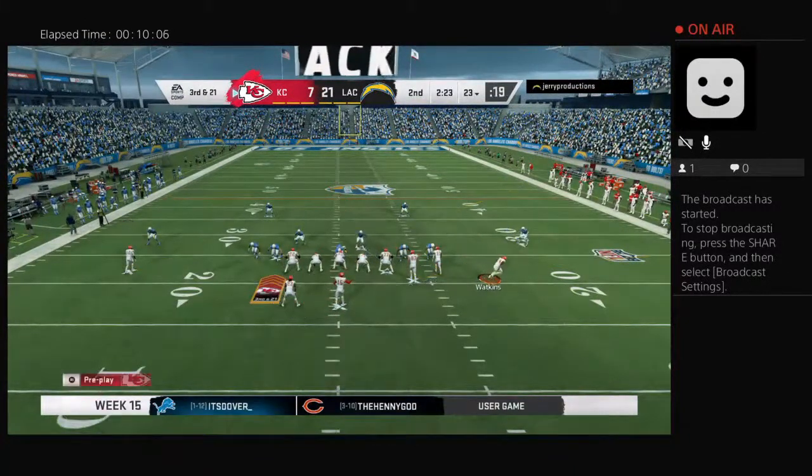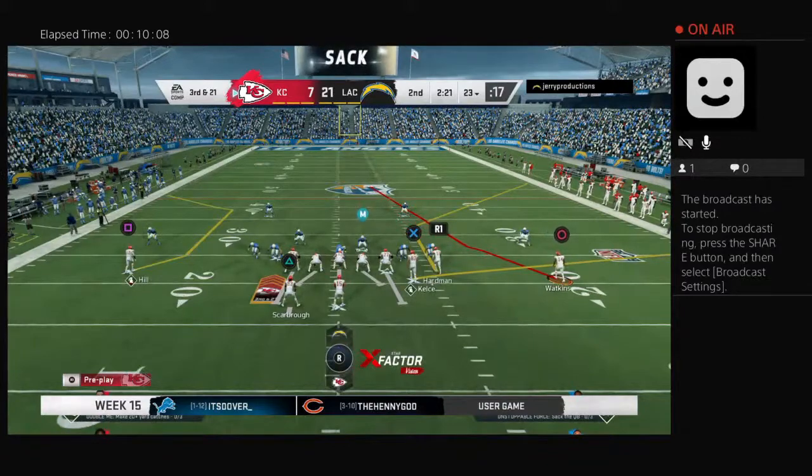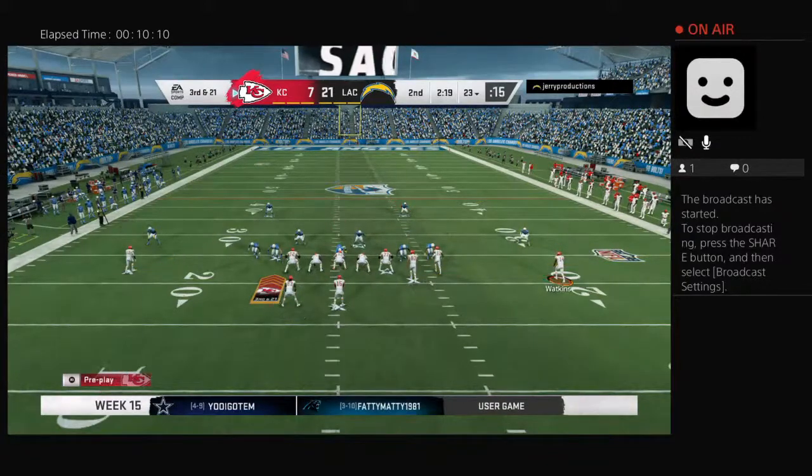46 to Mike, 46. Let's set a tone, fellas. Let's set a tone. Tight yard, tight yard, tight yard.